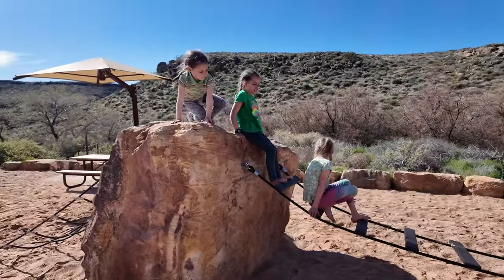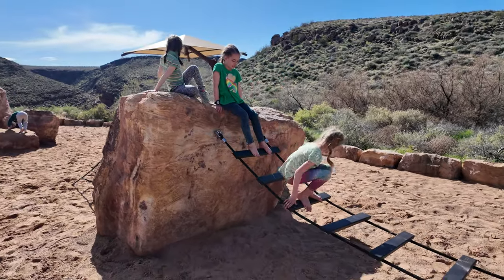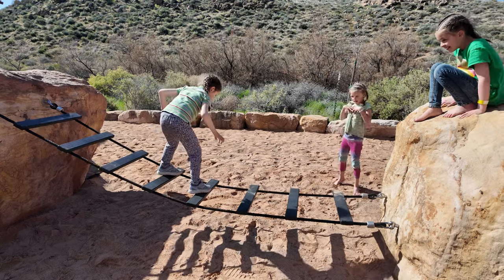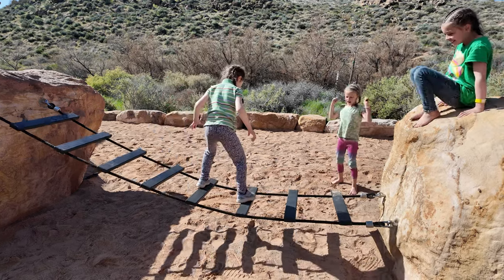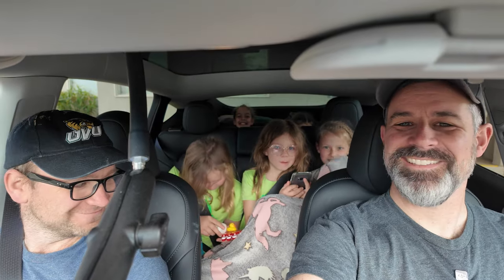No one get on. This is a fun bridge. I'm so scared. Don't bounce though. Go me. Go me. Go me. Yeah, you got this, Claire. Are you excited for the drive home? Yes. All right, let's get going.